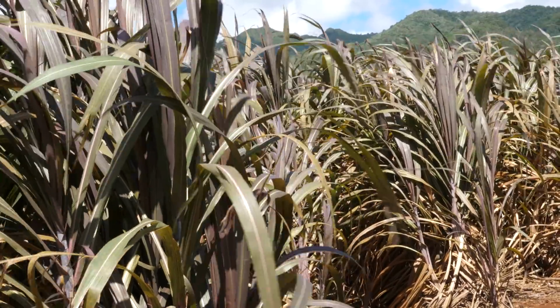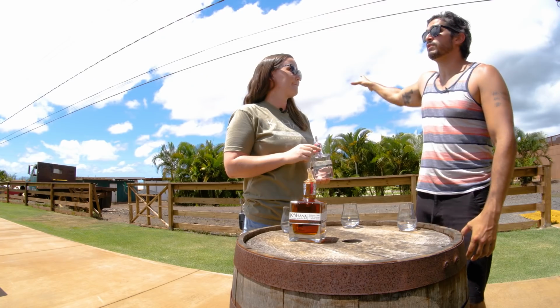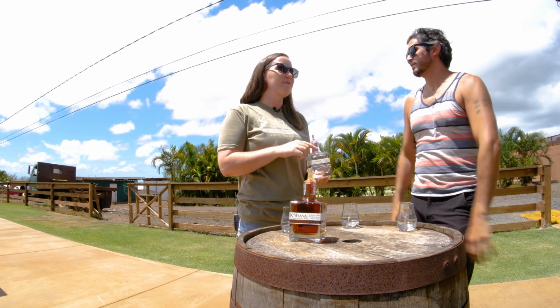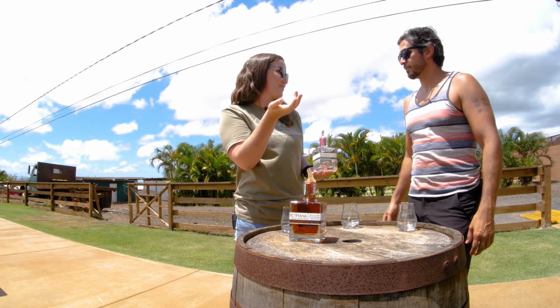Well, it's also cool that you guys still have cane because all the plantations are gone now. Correct. And so there's not nearly as much sugar cane in Hawaii as there used to be, like when my dad was a kid. Yeah. And so it's cool that you guys still have cane on these fields and you harvest it yourself. Oh yeah, I mean we like to call it the grass to glass production for sure, because we're literally distilling a stone's throw away from where we're growing our raw product, which is pretty cool.